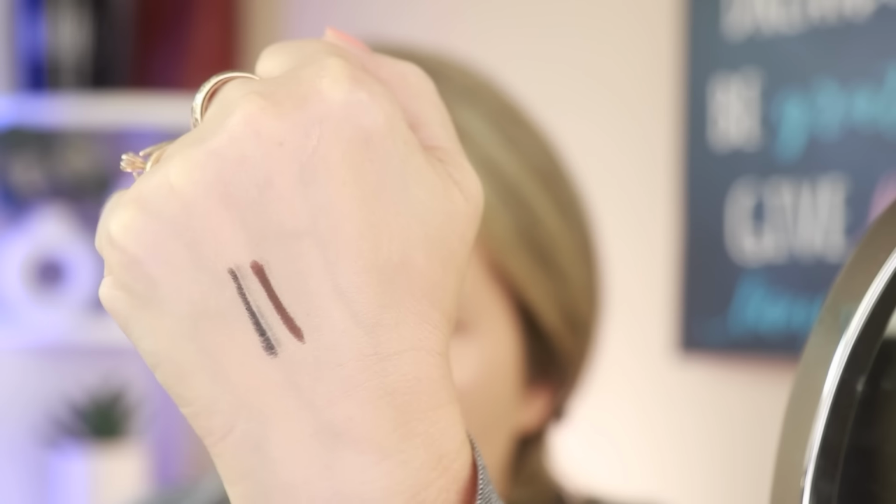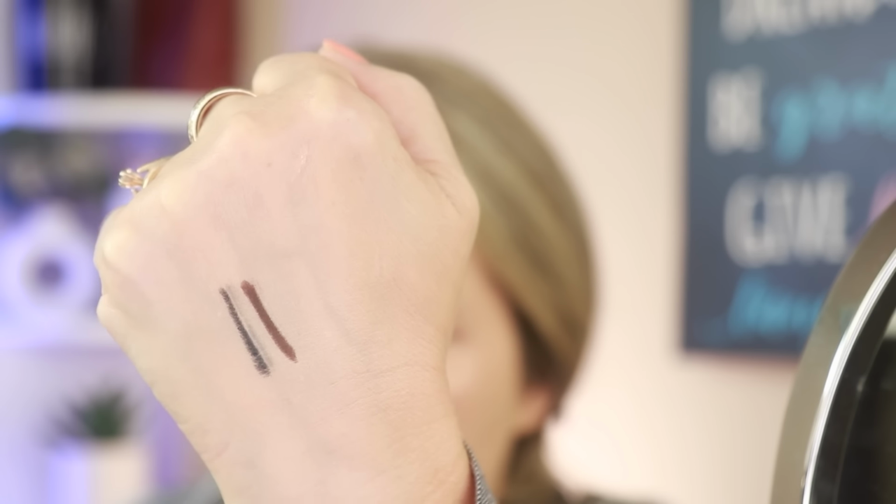So you see how it's just more of a richer, softer color. It doesn't look as harsh, especially when you're putting it right up by your eyes. So with the eyeliner, I've started to do a bit of a different technique. I don't go all the way across my lid. I start in the corner. Again, I always stay close to the lash line, but I only go about halfway now.